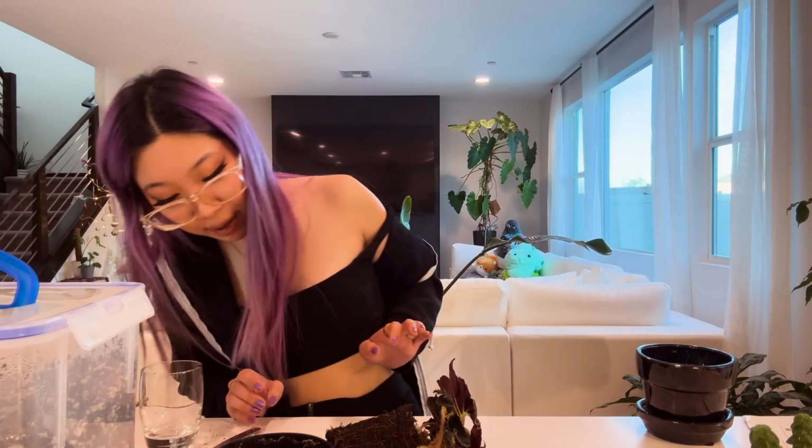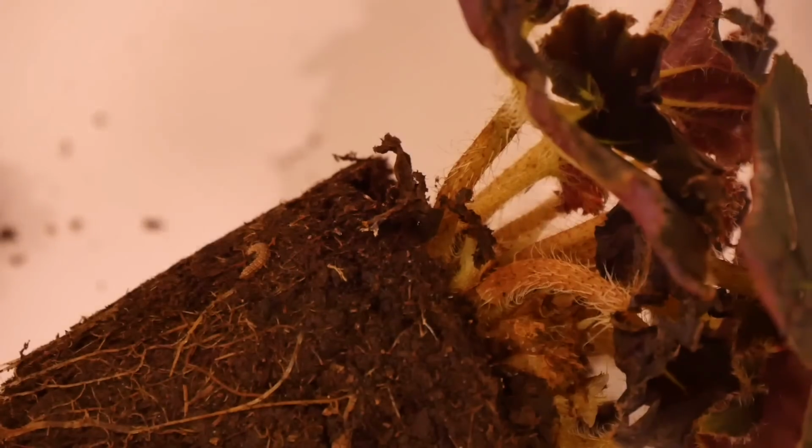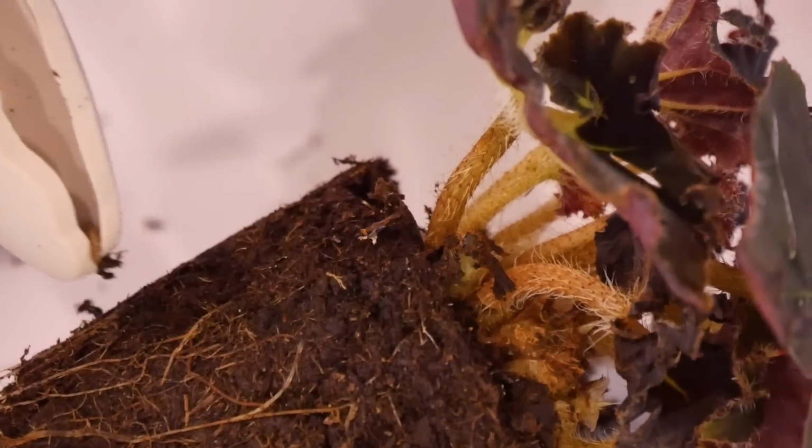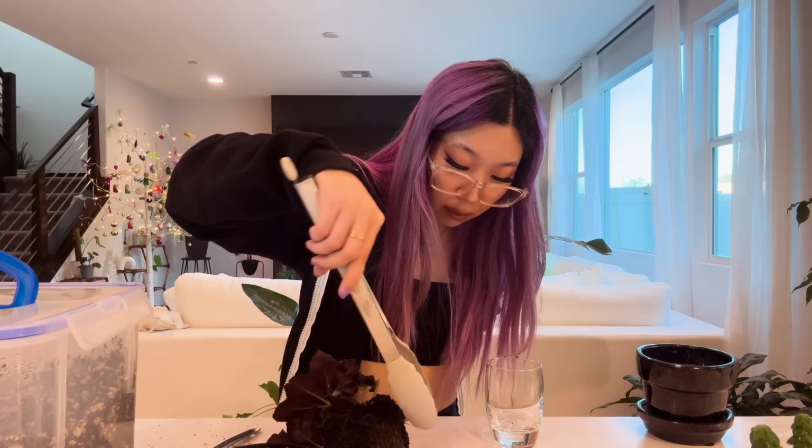Mastering the hands-free repot. And there is a critter. Gonna pick it off. This is like the worst repotting video I've ever made. I'm just like pecking at this plant with these tongs.